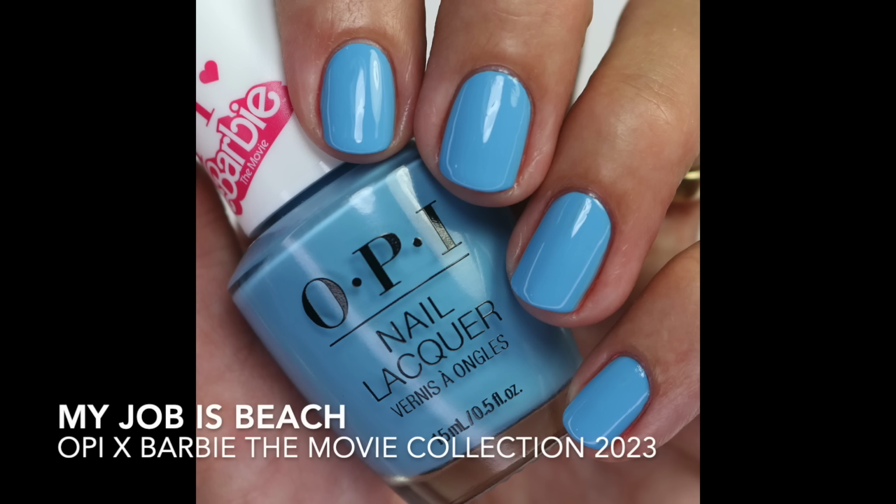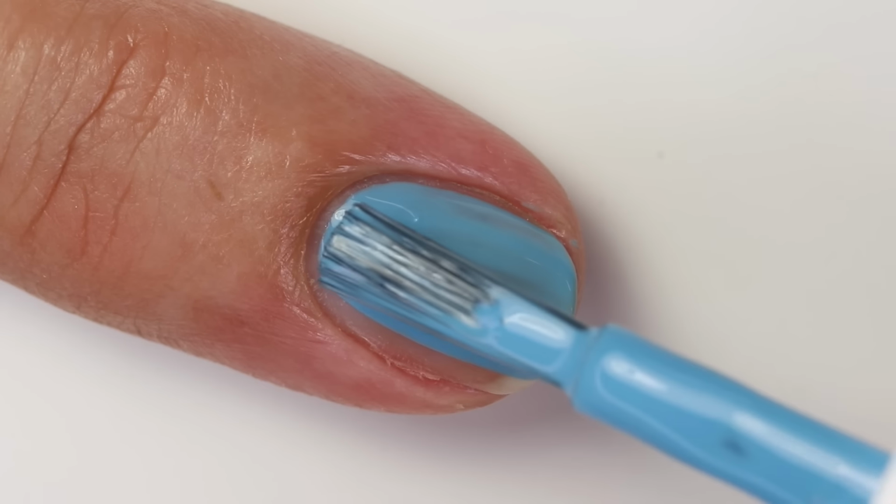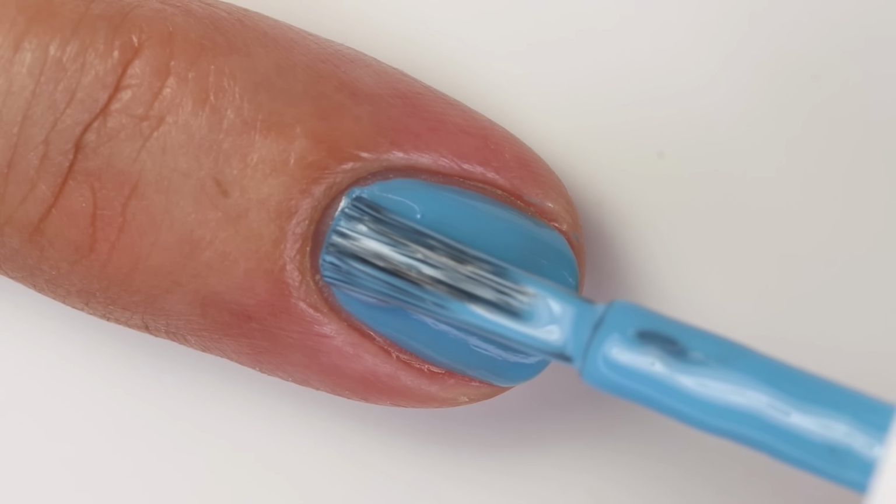And then I have My Job is Beach. No explanation on this one though, which kind of makes me sad, but I think the name is super funny. So this is a beautiful sky blue. I love blues like this. There's quite a few blues that I'll show you in the comparisons that are close to this, and you'll be able to see why I like this one, because I just love these blues that are a little bit warm but yet lean a little bit cool. I keep saying that, but that's where these fit in, so it's kind of interesting.